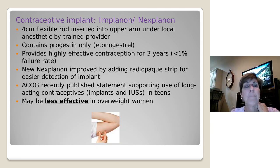See how it does. Okay, and here's the implant. It used to be called Implanon. I think those are pretty much all gone by now. Now it's called Nexplanon. It's a 4-centimeter flexible rod that's inserted in the upper arm under local anesthetic. You have to be trained to do it. It's not hard to do. It's almost like it's in a syringe with a large beveled needle. And it's not difficult to do.